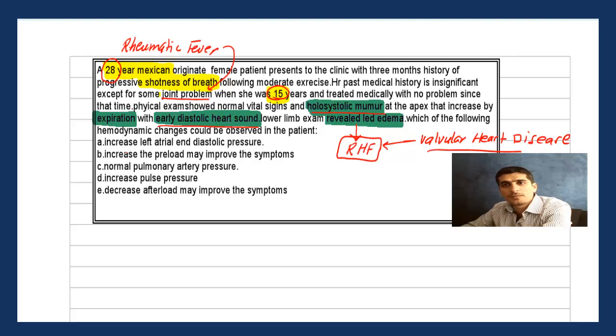And then he will tell you these, the hemodynamics from yesterday, which is kind of interesting. Left atrial pressure increase, which is end diastolic pressure, increase in left atrial end diastolic pressure, increase in preload, normal pulmonary artery pressure, decrease in afterload may improve the symptoms, increase in pulse pressure. You have a bunch of these. You will not be able to respond to these questions unless you understand the hemodynamics by definitions. We went over some of them yesterday, but we'll run over these again today because it's really important.